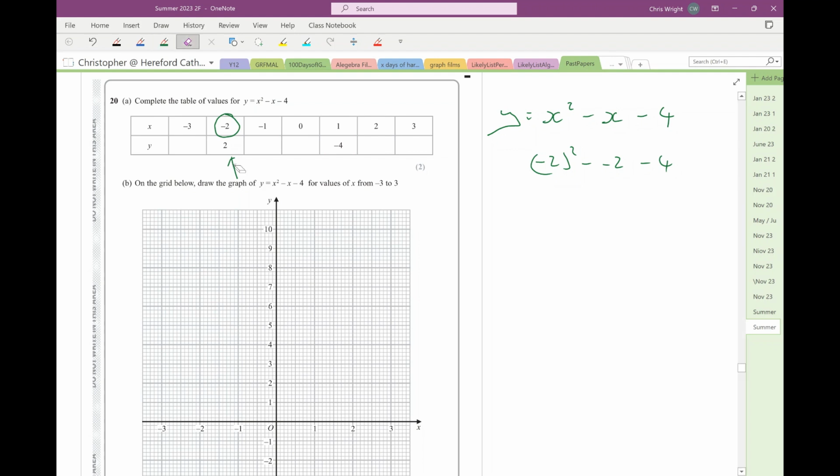So now you can do exactly the same process with the other numbers. Let's do minus 3, shall we? Minus 3 squared, minus minus 3, minus 4. 9 plus 3 minus 4 gives you 8. Of course, you can use a calculator, but you must put the right thing into the calculator. Let's do this one. Minus 1 squared, minus minus 1, minus 4. Minus 1 times minus 1 is 1. Plus 1 minus 4 is minus 2.